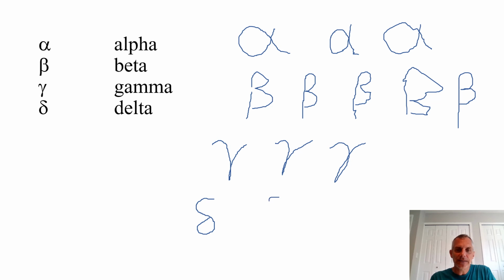So let's do it again. To make a delta, making an 8, and then I just stop there. One more time. Delta, I make an 8, but then I stop in the middle, and there's my delta. All right, very good. Let's go on to the next 4 letters.